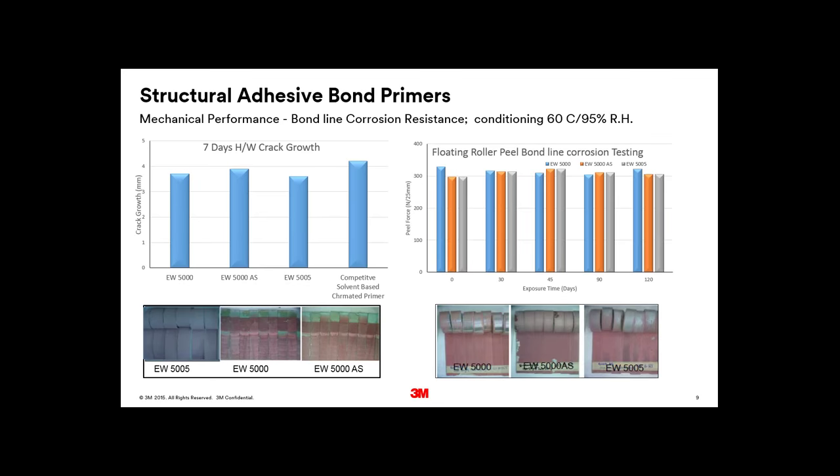The same type of aging, this time for a slightly longer period but a different test method. This is a floating roller peel, which again puts stress into the bond line. And what you're looking for is loss of peel force over time in the exposure conditions. And you can see again here the first one, EW5000, is a standard solvent-based chromated primer, and the two other primers are water-based non-chromated primers. And you can see that there's very little difference between the peel performance from time zero up to 120 days when the joint has been immersed in a hot wet environment, which promotes corrosion.